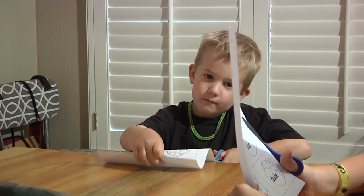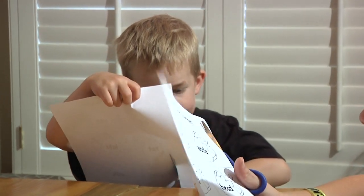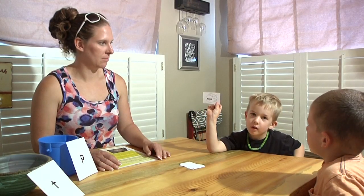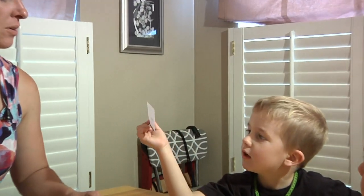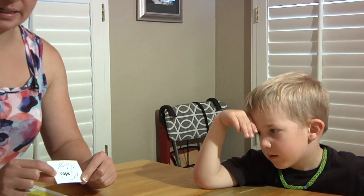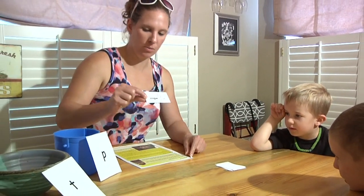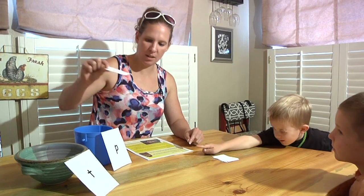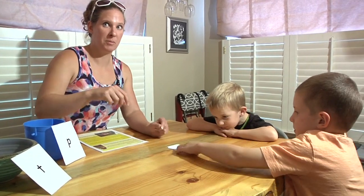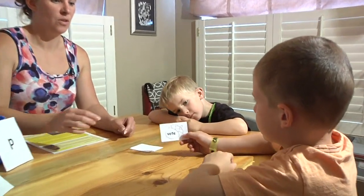sound. Cut out the large "p" and the large "t" and tape them to the side of a bowl or basket. Tell your child that Sally Squirrel is looking for nuts to put in her winter home. The only nuts she can pick today have a word on them that ends with the "p" sound. Be sure to make the "p" sound rather than reading the letter. Or the "t" sound. Again, make the "t" sound.